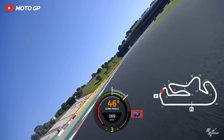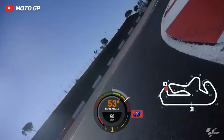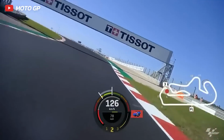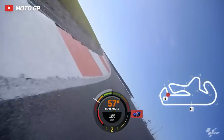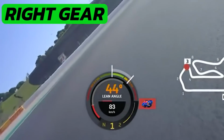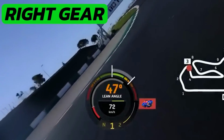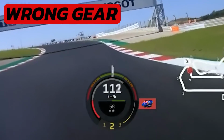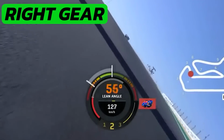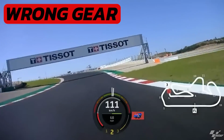We're going to be following Jack Miller at Portimao in 2020. Now notice when coming through the right-hander of turn 3 and going into turn 4, Jack upshifts from first to second. This initially is the wrong gear as the revs drop out of the power band. But as soon as he leans over, the revs pick back up and then he's back in the power band. It's a much smoother and more fluid way to get through a complex like that, rather than trying to change in the middle of turn 4.